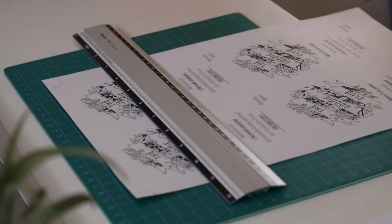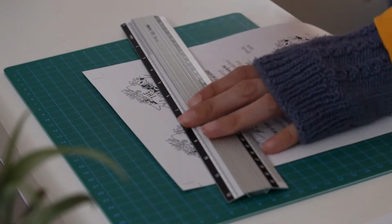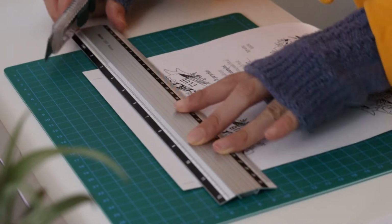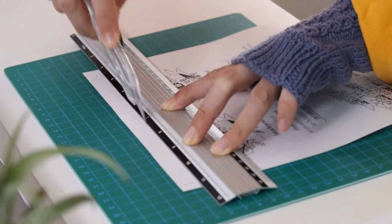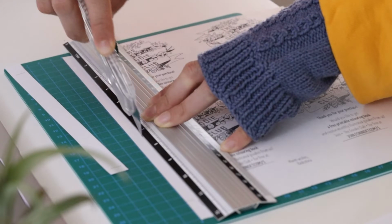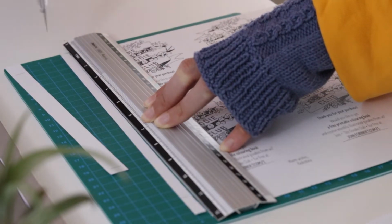I also cut some flyers that I add to my orders. One has some recycling instructions and the other is an invitation to sign up to my mailing list. I send one email every month with a small free gift. Sometimes they're coupon codes and first looks into the new collections.